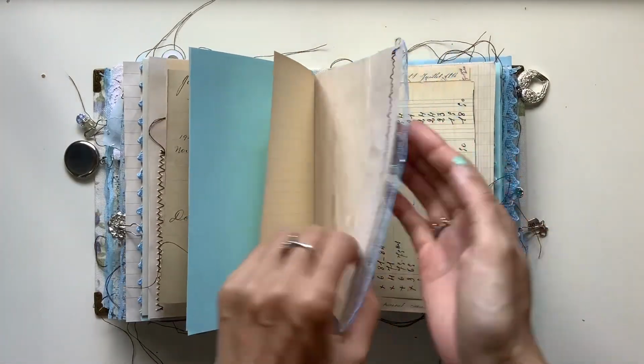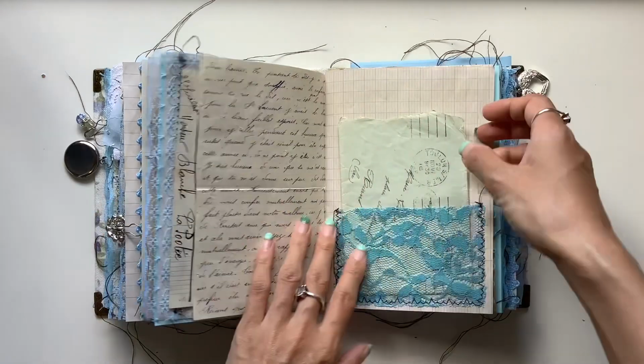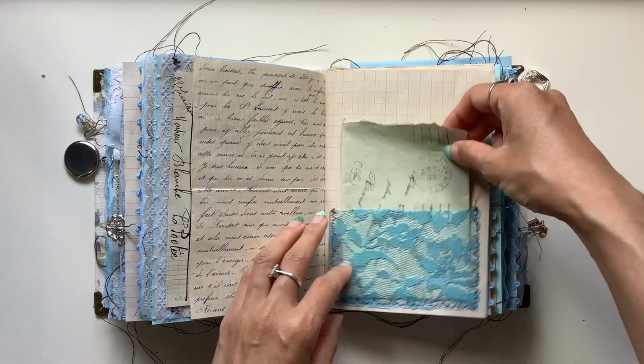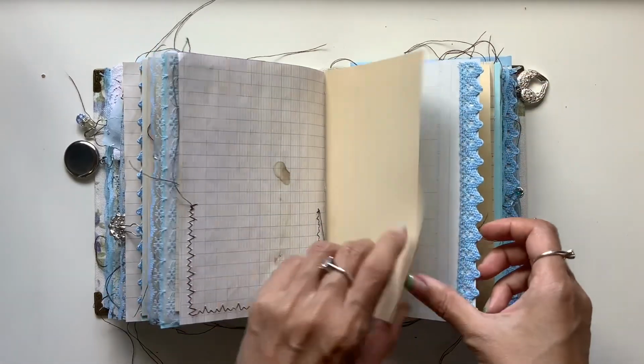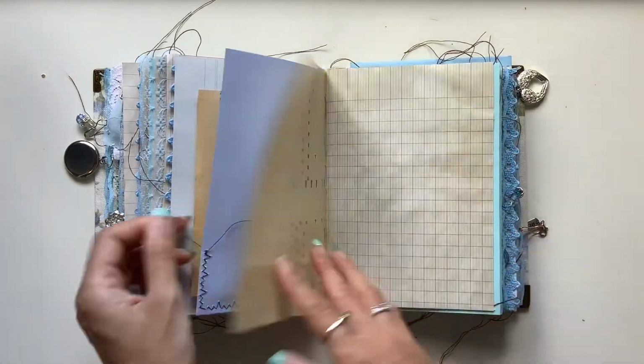So cool. I've created something beautiful as a base and something interesting. This one has a lovely antique envelope here in this lace pocket. So pretty.